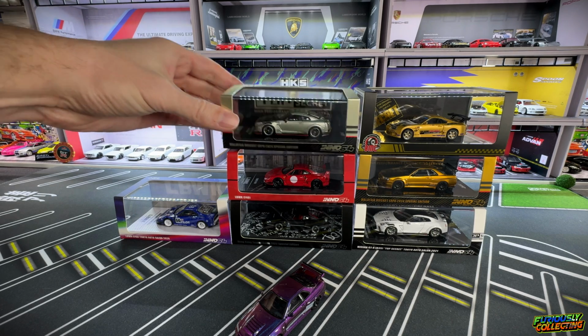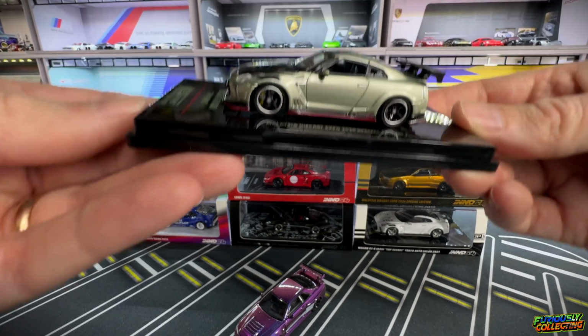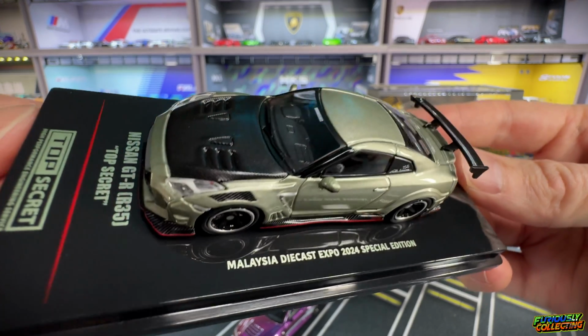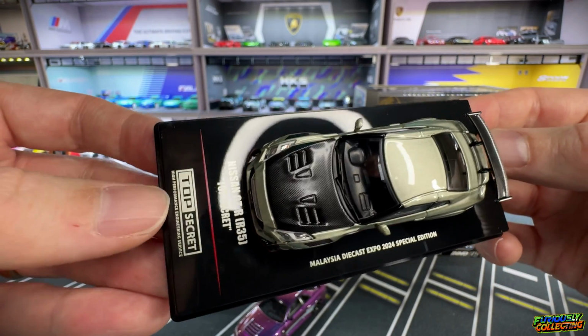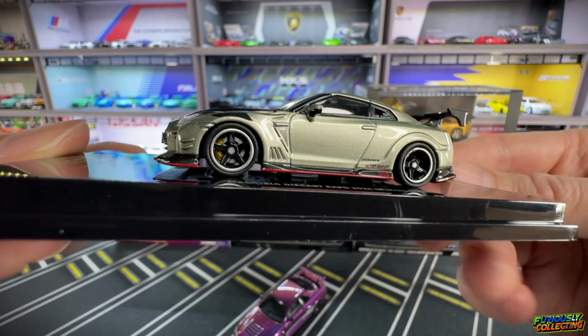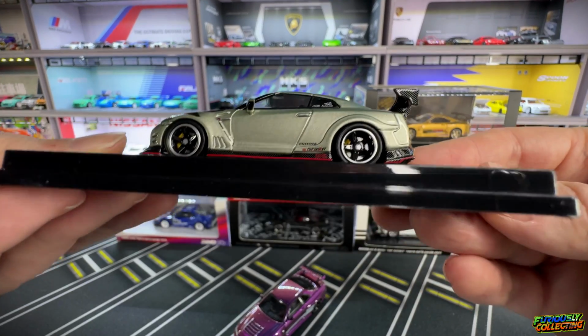And we will look at just a couple others. This is the first time I am seeing these also outside of the case, so very exciting. This one has some pretty good weight to it. The R35 is a pretty big car, but the Top Secret has been a huge deal here. It seems like the new hype. You can see a couple other Top Secret cars over here.